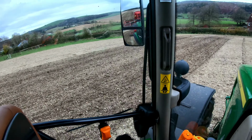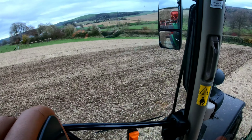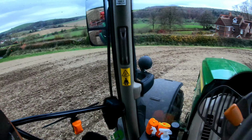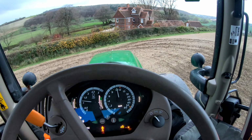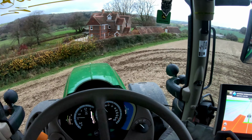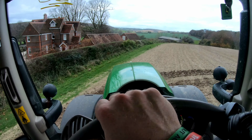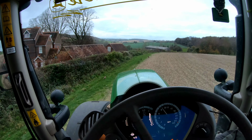And once it's all up, which it probably won't get now until somewhere in December if it's dry enough then, we'll carry on as we would normally. We'll have to put the tram lines in with the sprayer, so I'm drilling it on a fair angle.